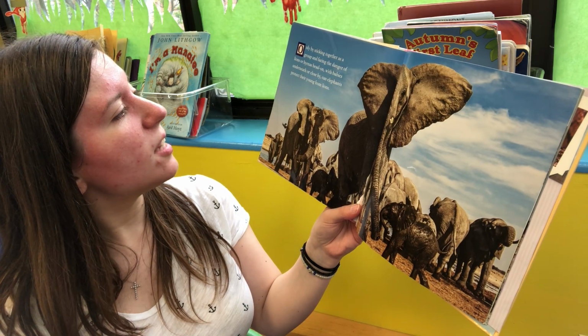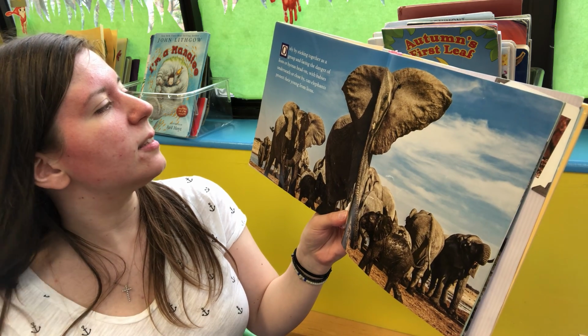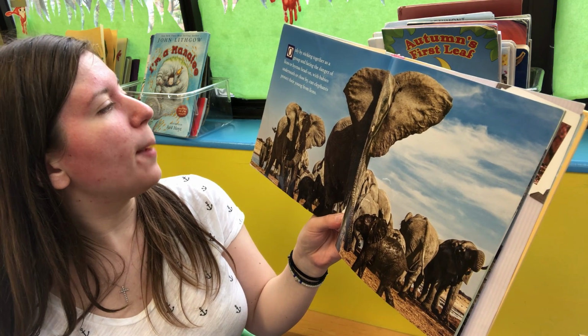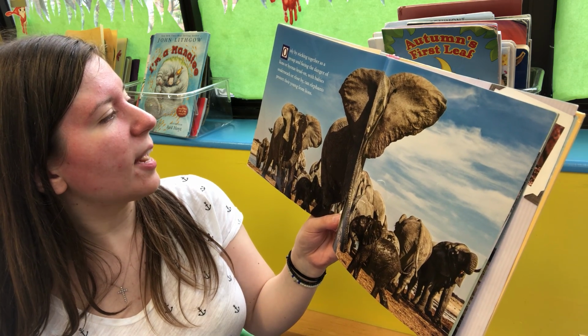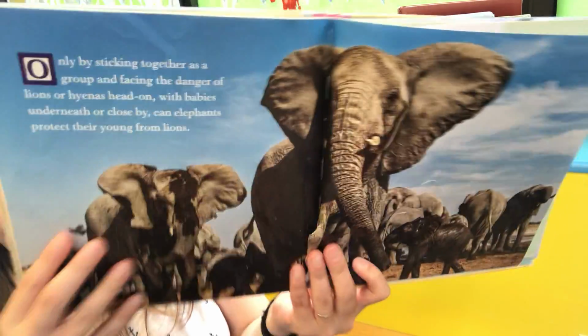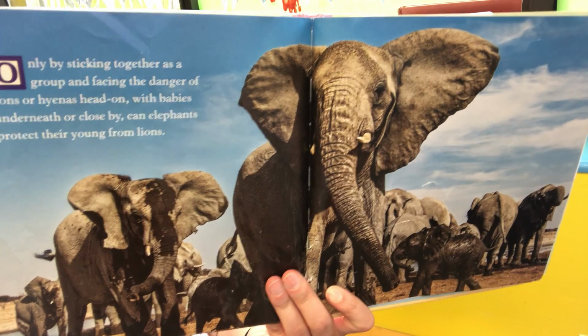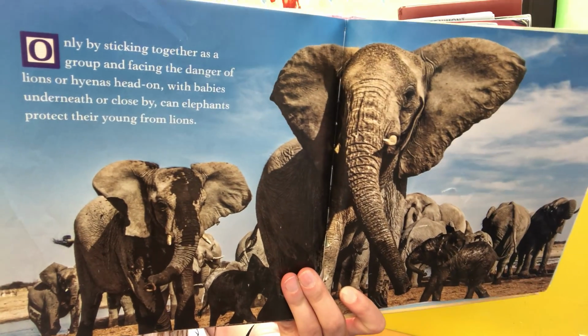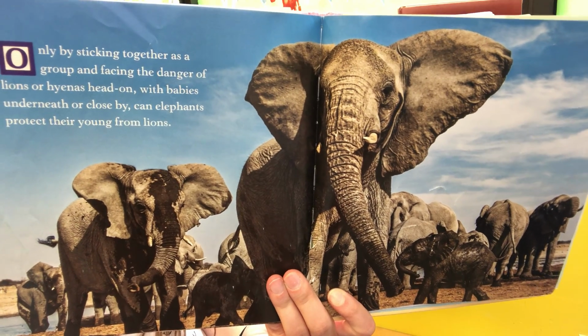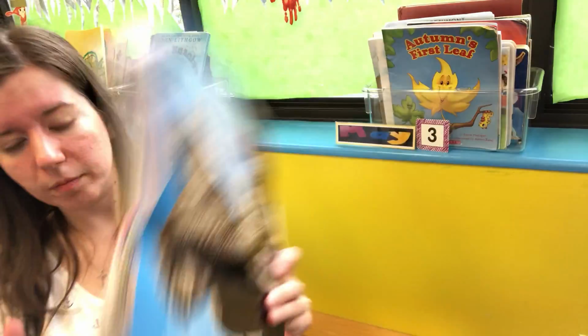Only by sticking together as a group and facing the danger of lions or hyenas head on, with babies underneath or close by, can elephants protect their young from lions. So all the elephants stick together, they walk together with their babies, with the whole entire family, so they can protect each other from the lions and from other animals.